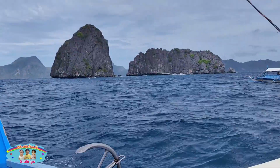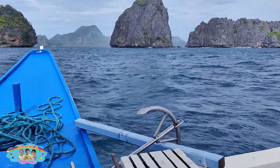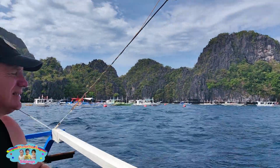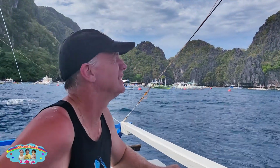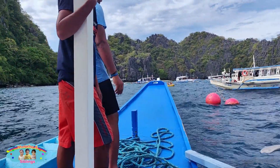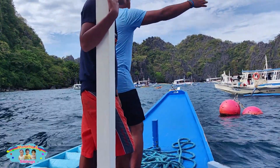Hi guys, we're going to the big lagoon. Look at the waves. So we are riding a kayak to the big lagoon. Hi guys, we are approaching the big lagoon, and it seems the only way to go there is by kayak. So we're gonna ride a kayak.